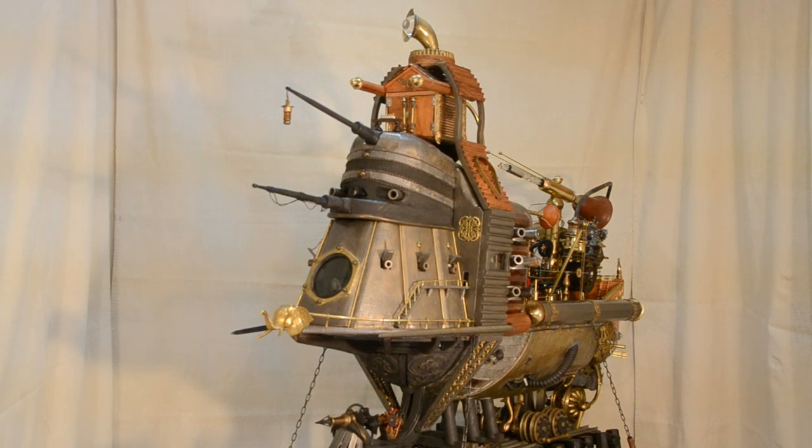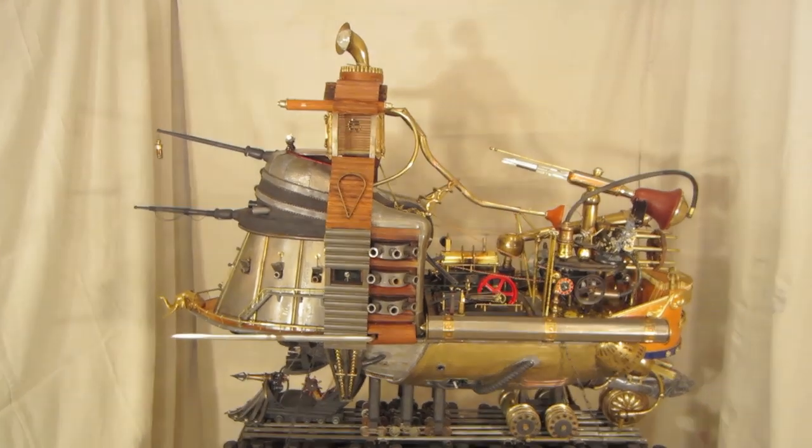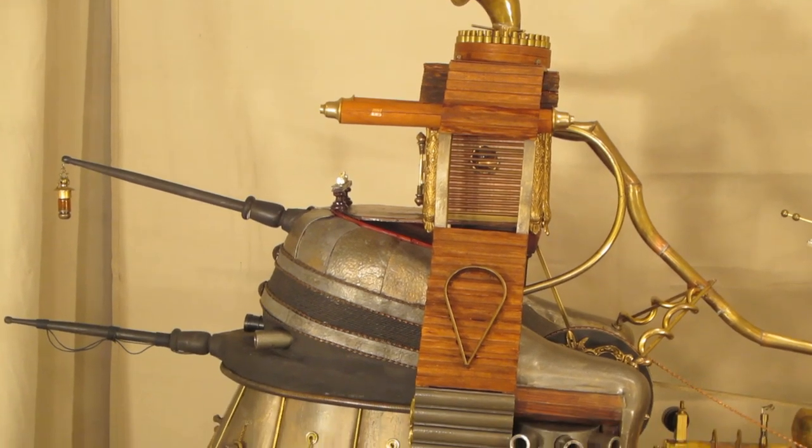Barnum's Dream, as she's called now, is sitting in one of P.T. Barnum's warehouses in Bridgeport, Connecticut. She's been undergoing refurbishment, but in a little while, we'll see her first trial run.